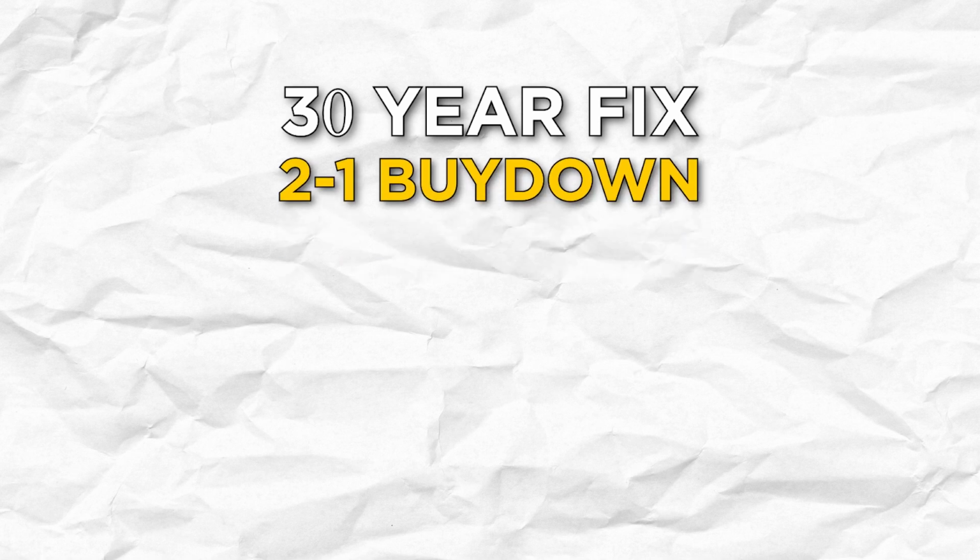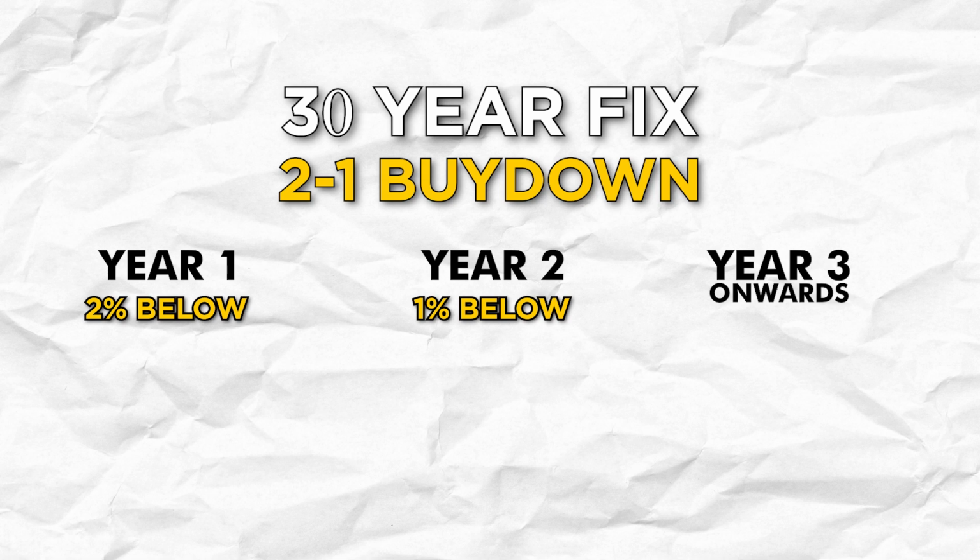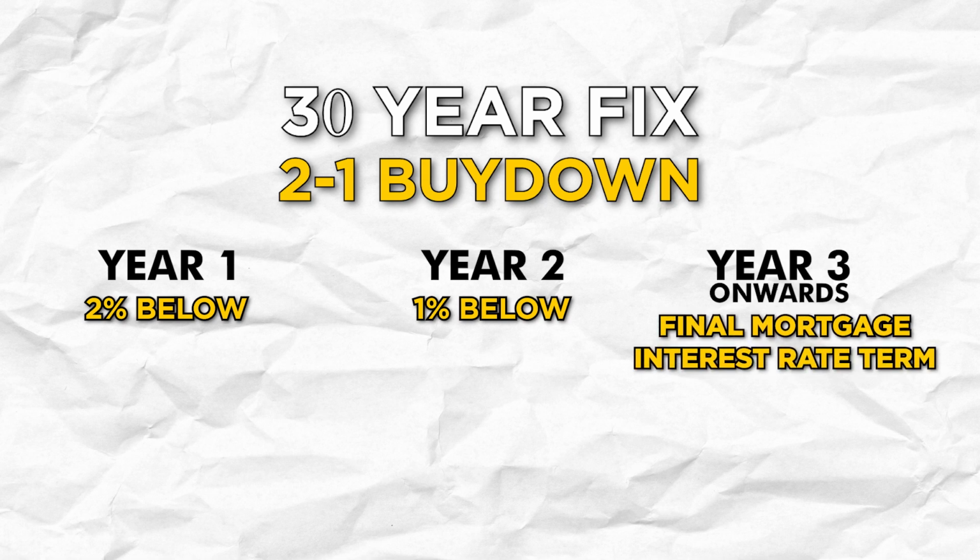If a homeowner takes a normal 30-year fixed mortgage, think of the buydown as an add-on to that mortgage term. Let's say a homeowner gets a 30-year fixed option and chooses a 2-1 buydown. That means for the first year, the interest rate is 2% below the start rate. The following 12 months, it's 1% below that end rate. And then after that, it graduates up to the final mortgage interest rate. A 3-2-1 does the same thing, but the first year is subsidized at 3% below the end mortgage rate on the home loan.